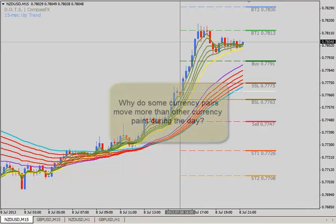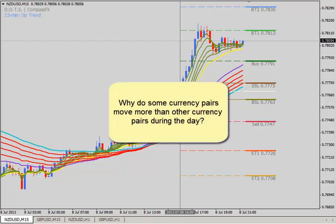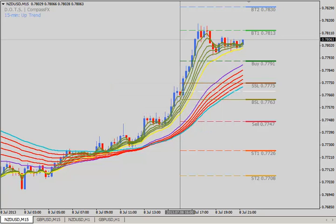Today, a trader asked me, why do some pairs seem to move more than other pairs during the day? I think it has a lot to do with some economic events in the marketplace, maybe some news-related items as well, or lack thereof. But sometimes it's simply based upon what's the bigger picture, what's the overall trend, and are we going in the direction of the overall trend, or are we going against the overall trend? Also consider what market situation are we in. Is the market in a trending market, a certain direction, or is the market maybe range bound?